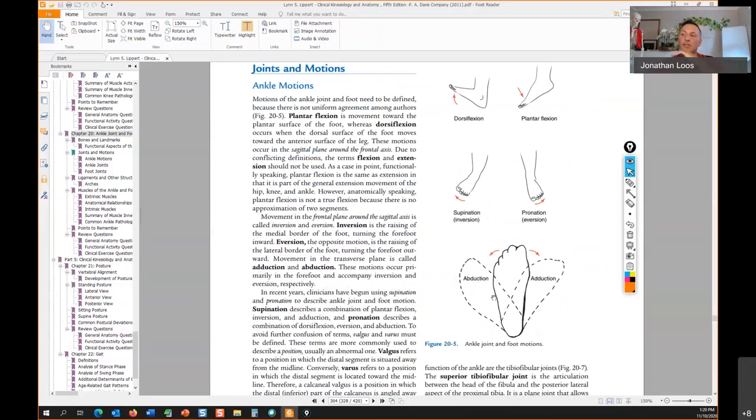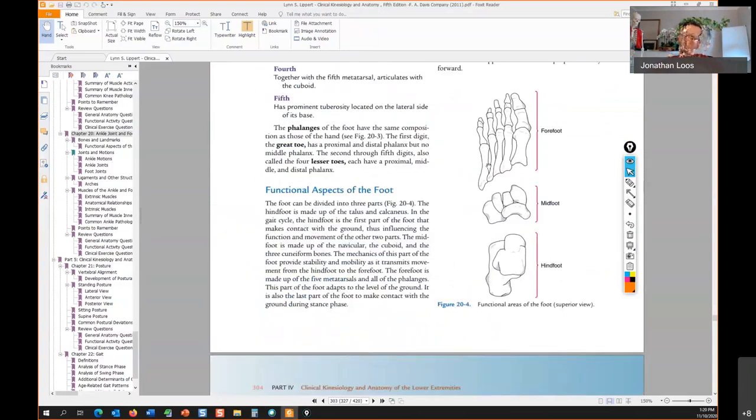Adduction and abduction at the foot. In fact, this mid-tarsal joint right here through the arch is the one that has the multiple degrees of freedom. This is what has the most mobility. So this is where you're getting inversion, eversion, and you're getting dorsiflexion, plantar flexion, and you're getting some adduction and abduction. But single degree of freedom here at the ankle joint, a single degree of freedom right below that at the subtalar joint, and then two degrees of freedom through the midfoot. And then they have combined motion from that.